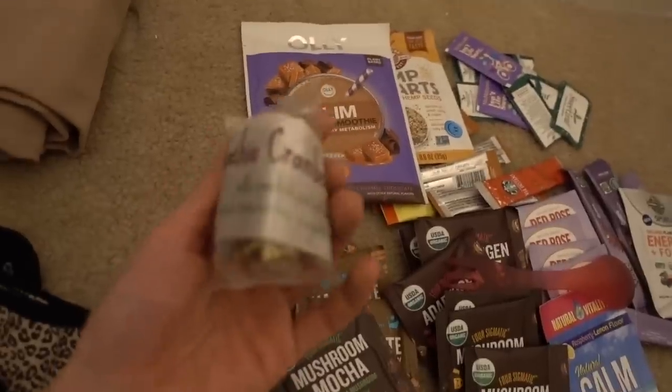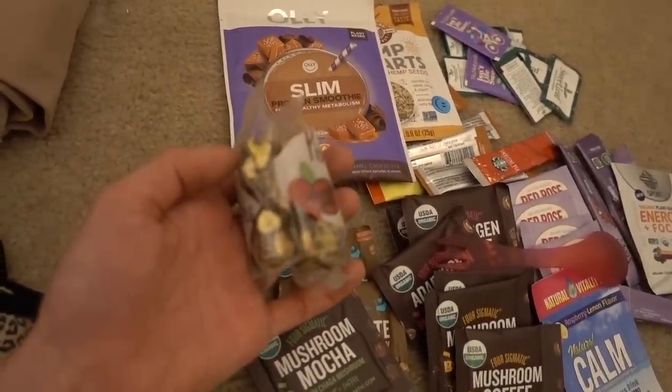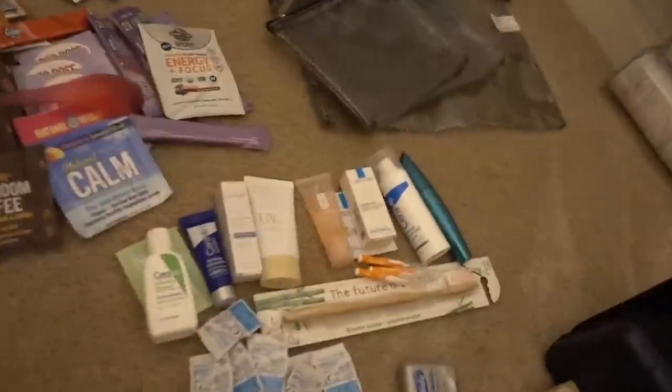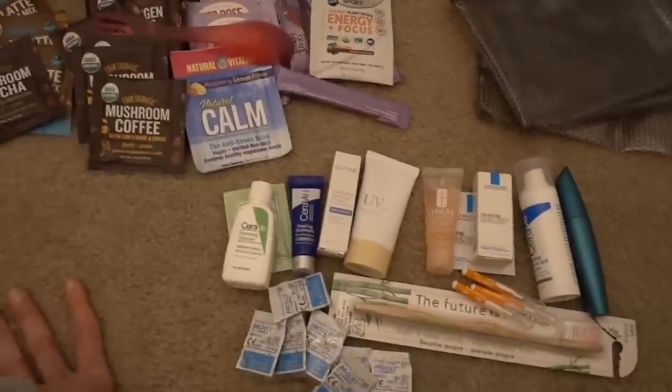And then these are some pistachio cranberry bites from Trader Joe's. So I have those in case I get hangry. So those are all the snacks. And then as far as skincare and, you know, the toiletries, I have a lot of little minis, so I'm going to try and use those up.